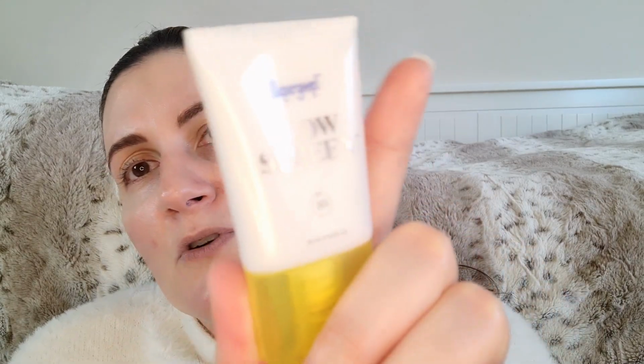Another product that I don't have now but featured in my empties is the Unseen Sunscreen. I also love to use this one, especially on days when I know I am wearing makeup. Otherwise, I use the Supergoop Glow Sunscreen. This is a tinted SPF and leaves the skin with quite a glowy finish.